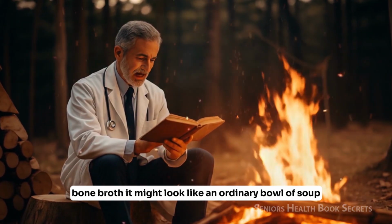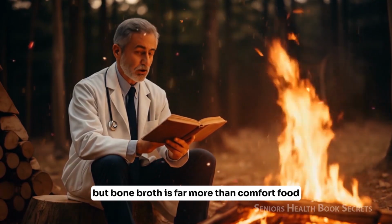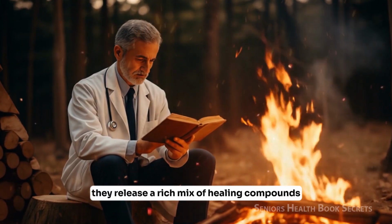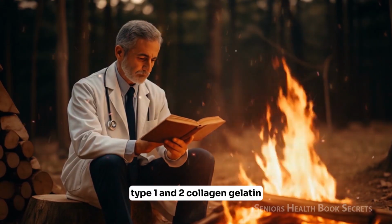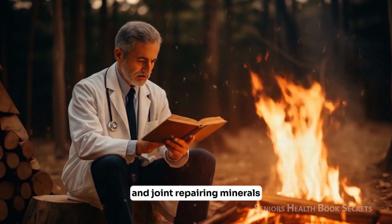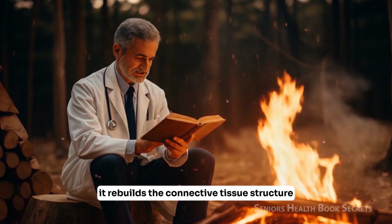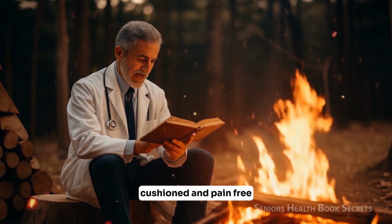Bone broth. It might look like an ordinary bowl of soup, but bone broth is far more than comfort food. Here's why. When bones are simmered for hours, sometimes up to a full day, they release a rich mix of healing compounds. Type 1 and 2 collagen, gelatin, glycine, proline, and joint-repairing minerals. This combination doesn't just ease inflammation, it rebuilds the connective tissue structure that keeps your joints flexible, cushioned, and pain-free.